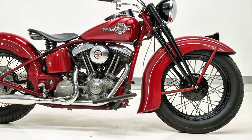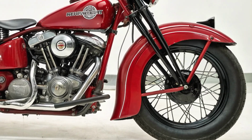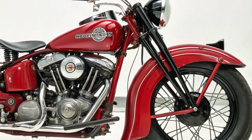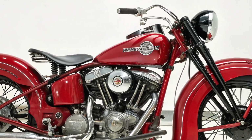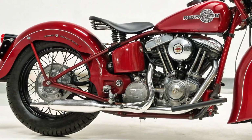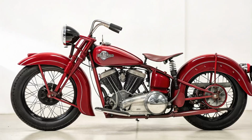The suspension has been tuned for comfort, soaking up road imperfections with ease, and the weight distribution keeps the bike stable even at low speeds. It's not built for aggressive corner carving, it's built for enjoying the ride, the road, and the heritage you're sitting on.